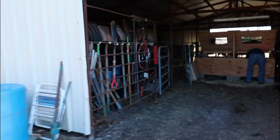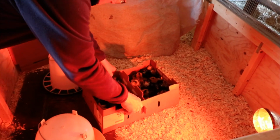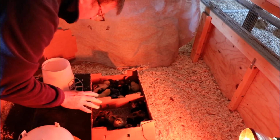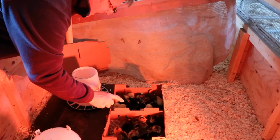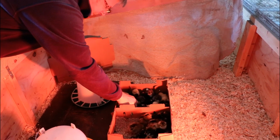I hear all the peeping going on. Yeah. Looks like our chick delivery has arrived. It has arrived. How do they look? Well, they look like they're all alive. But we've got to do this time a little bit more scientific than I normally do it. I've been scolded for not counting them to begin with. So 1, 2, 3, 4, 5, 6, 7, 8, 9, 10. 10 bucks. So we're going to get all the bucks out.